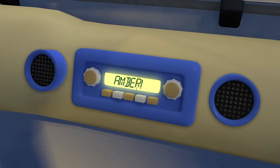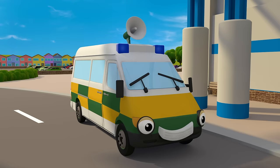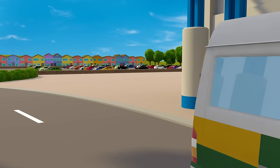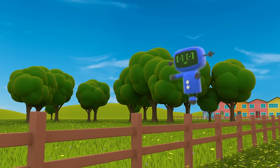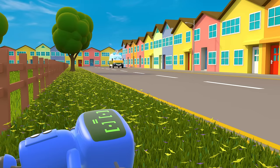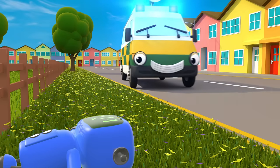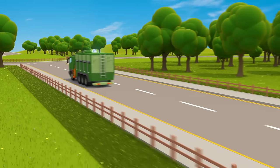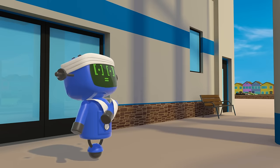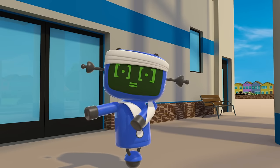When the controller calls on the radio, Amber is ready to go, go, go. If somebody falls, Amber's waiting to help with her sirens and her flashing lights. Amber is an ambulance. She's always calm and takes control. She picks up poorly people and she makes them well again.